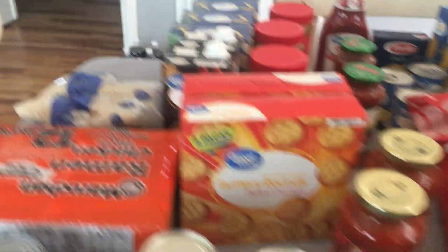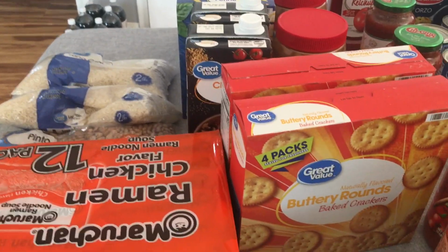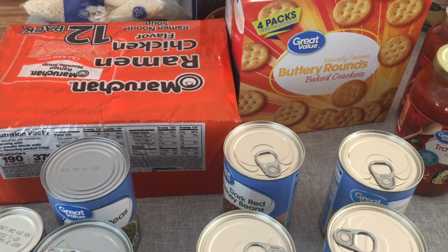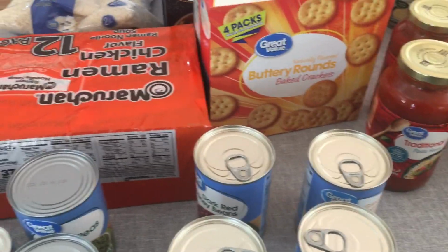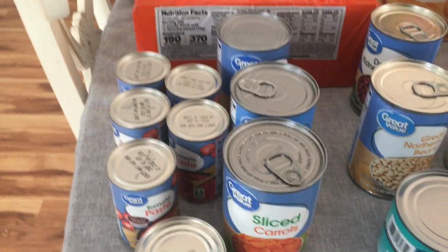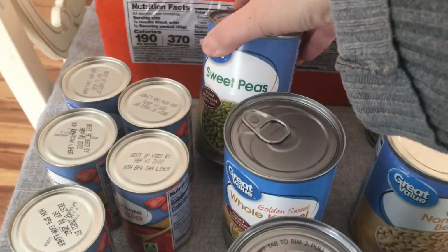So I did go ahead and get the dry beans, and I did get rice because those are always good to have on hand, and I do like the dry beans better. I picked up a box of ramen because all you need for that is hot water. We don't usually eat that, but I did want to have something quick and easy. Tomato paste and canned vegetables. I got carrots, corn, peas, and I did need the green chilies for a recipe.